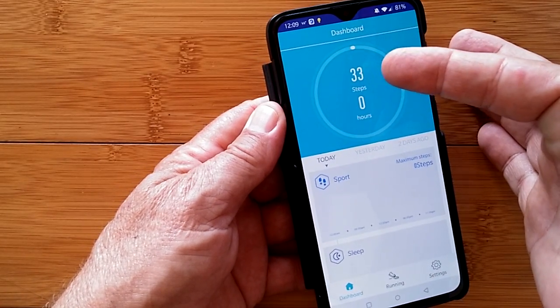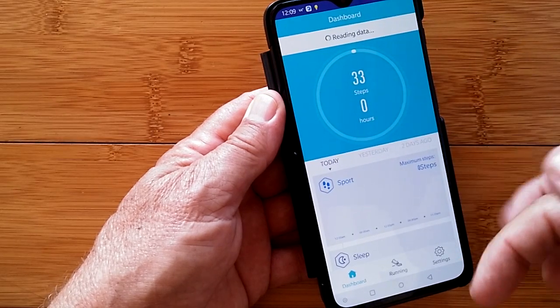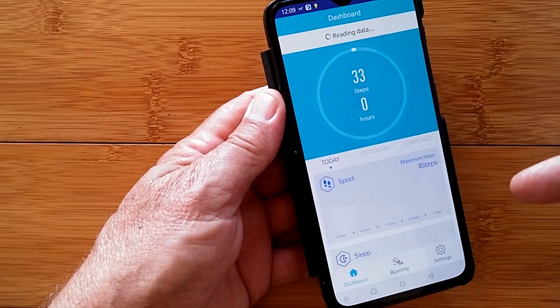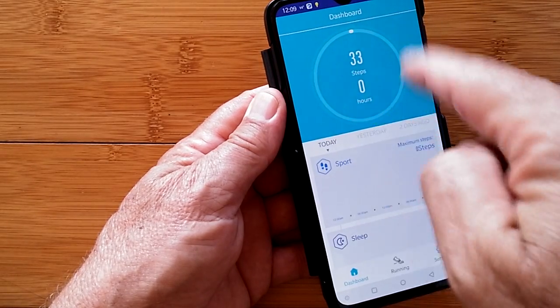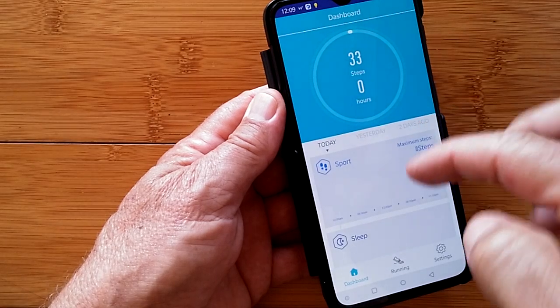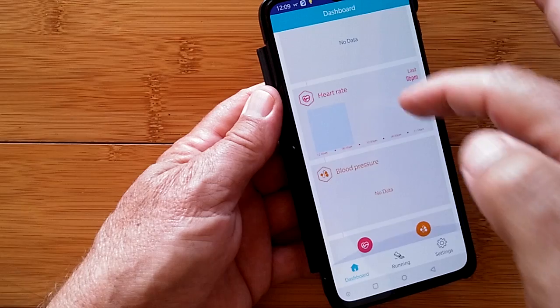You see I've just run off a few steps so far today, and it's reading the data. And then it logs in whatever it's got, including your sports information with charts right here, your overall steps and hours of exercise on the dashboard, your sleep time, heart rate, and blood pressure.